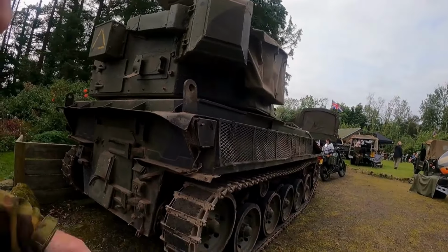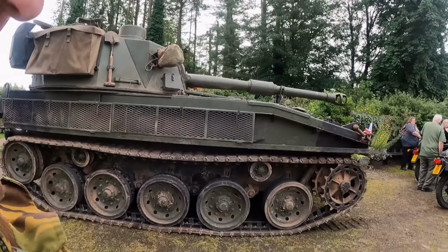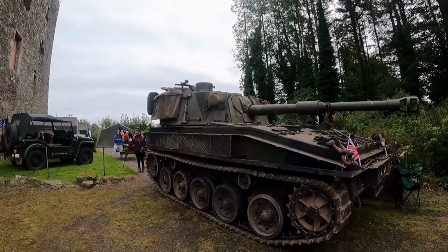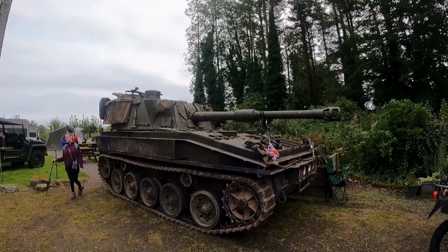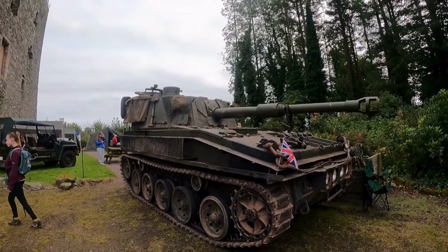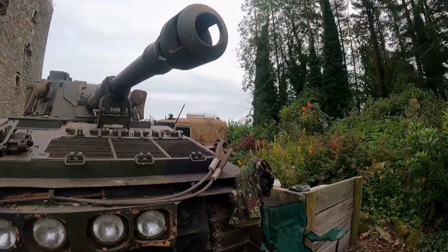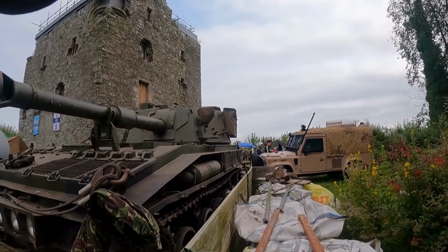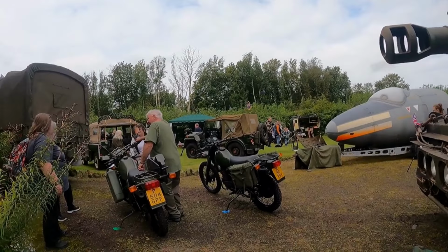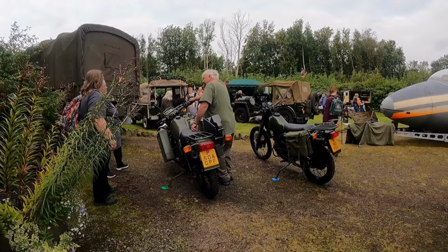And here we have a tank. Nah, it's a piece of mobile artillery. It's called an Abbot. It came out in the 50s, I believe. It actually lives on one of the farms near here. It had to be towed in, but it's in. Look at it. It's a beast. And of course, some motorbikes. Oh, they're not that old.